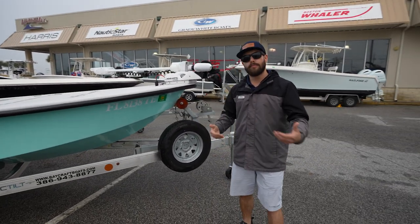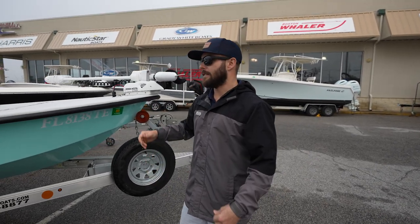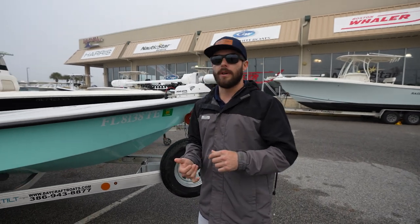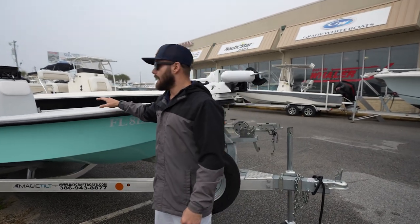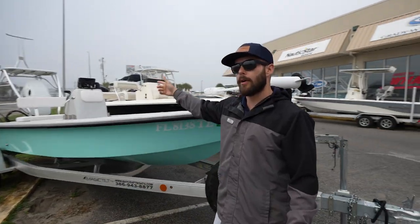It is a pretty much brand new boat, very low hours. It's set up very well for flats fishing. If you are anywhere with skinny waters, fishing the mangroves, this is your boat. This boat drafts less than a foot. It is powered with a 115 Suzuki, does have the PowerPole on the back.